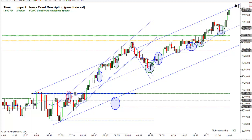You probably would have moved that down, and then you get what could have been a signal bar here. But no, you should have drawn this trend line by now, and you notice it's kind of bouncing off that trend line. If it would have broken below that bar, you might have considered going short, but it didn't. It reversed and went higher.